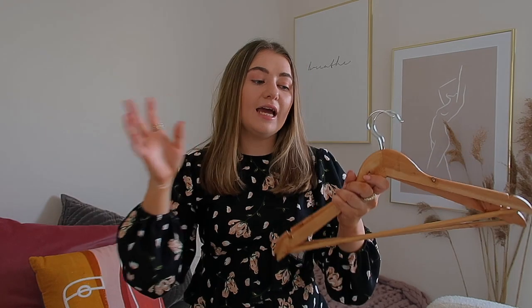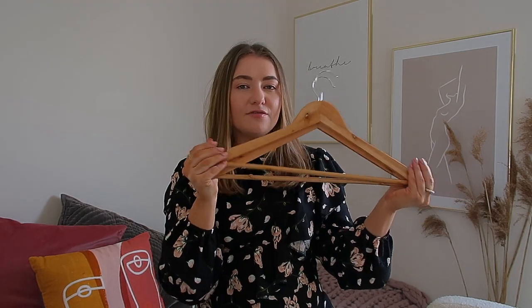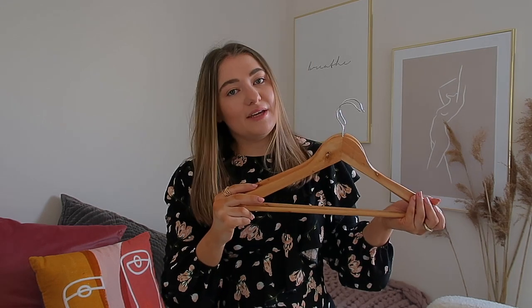It means that they hang really nicely, they look really nice, and I just really love how the wooden hangers look and how they're easy to get off, but they don't slip off the clothes really easily. And I just think they're not as big as the velvet ones, so they fit my clothes really nice, and I don't get any marks or any weird indents in my clothes, which is perfect for me.